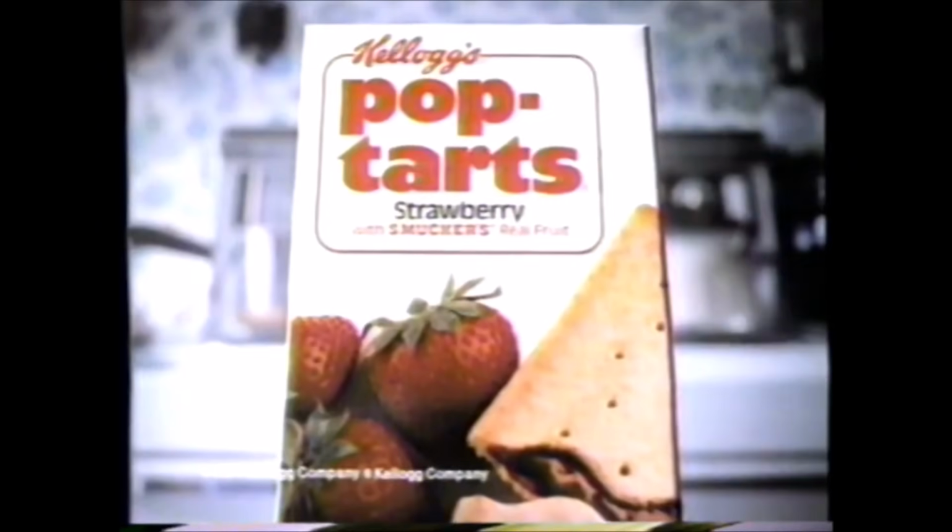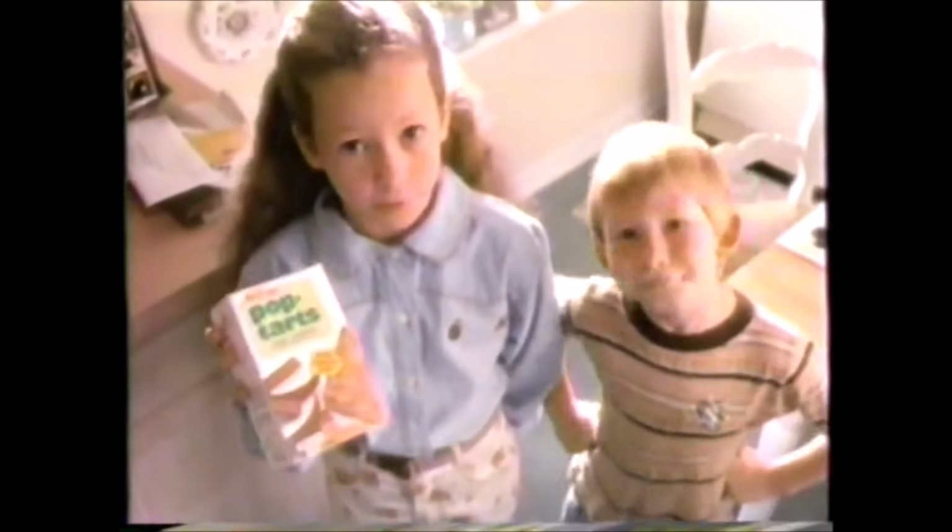You grown-ups who think there's no time for a hot breakfast. Just wait until you have children. Consider Kellogg's Pop-Tarts. Hot and fast from the toaster. All that fruit filling. Mmm, tasty. How about a hug? Kellogg's Pop-Tarts. Real good, real fast.